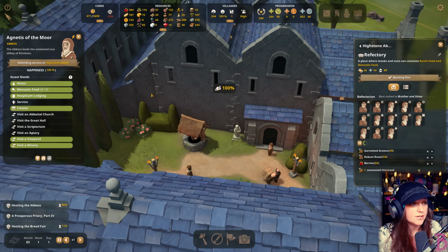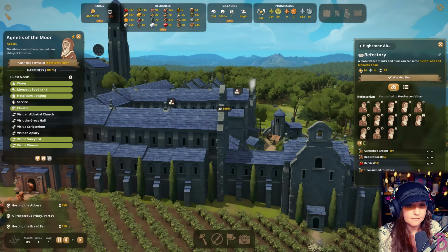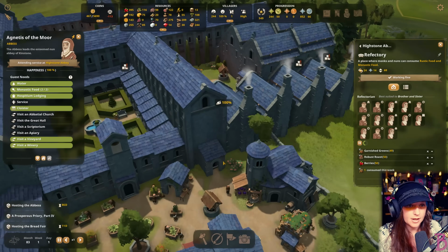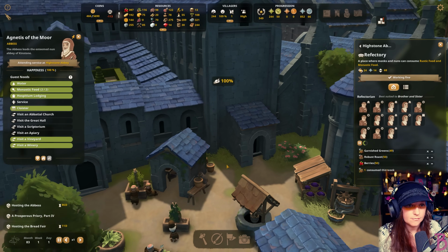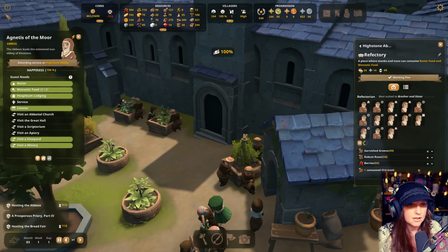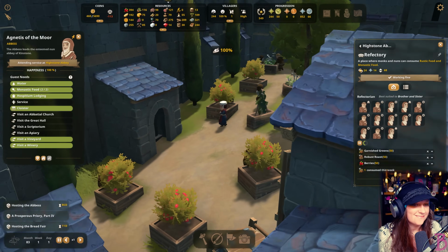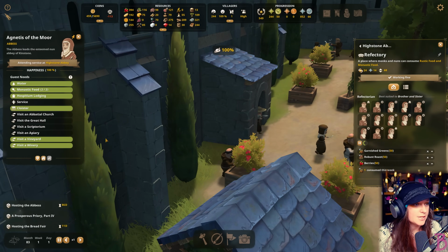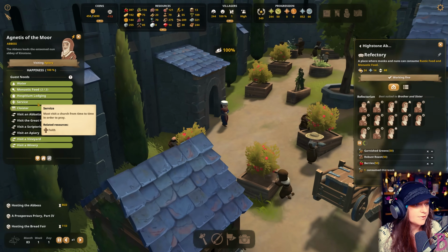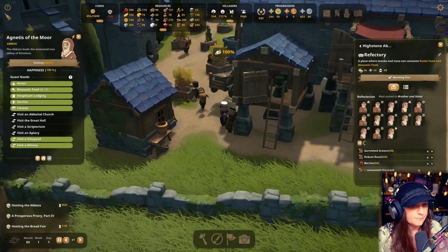Attending service at Highstone Abbey. So I think she is now going to the chapel here. I think that's the plan. She's coming out this door. Oh, she's going to come out of this door. There's lots of ways in and out of this place. There we go. In she pops. And she'll grab her service. Related resources. Faith. Where to now?